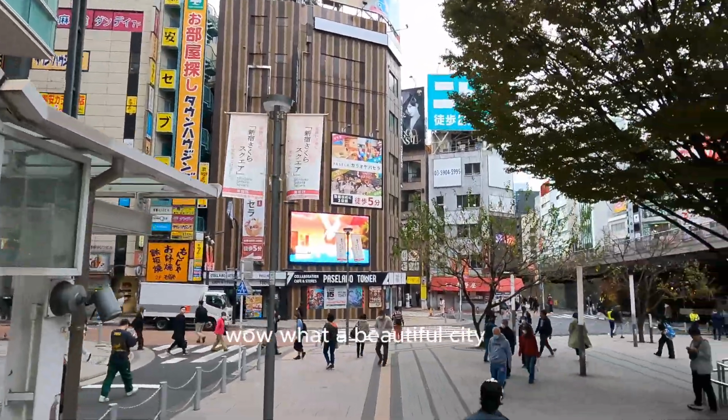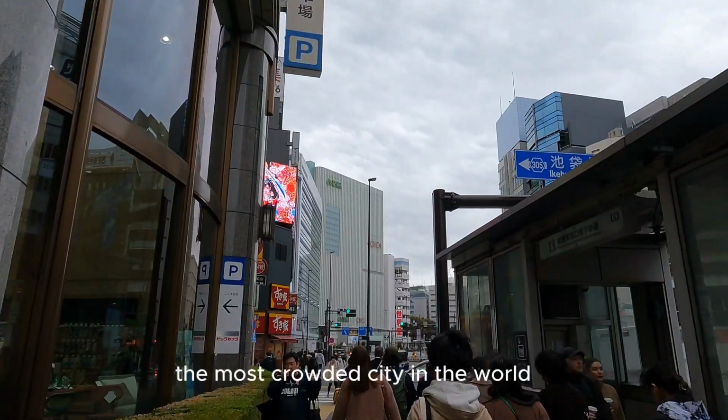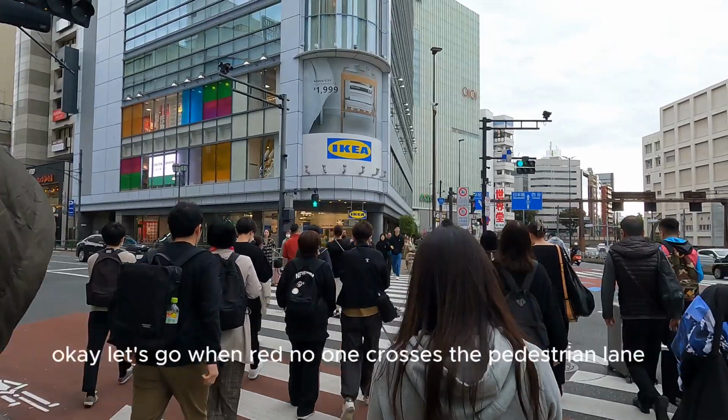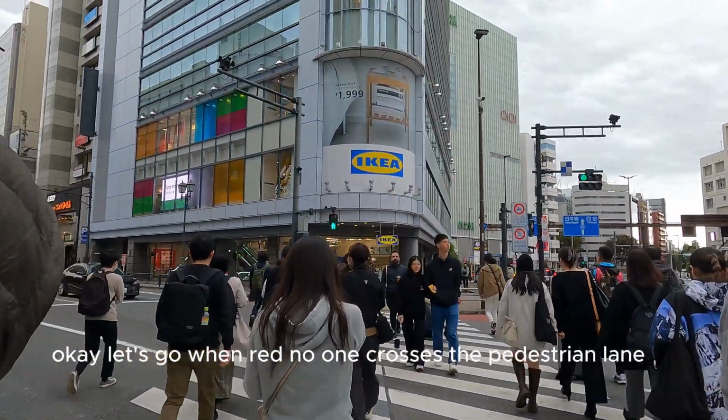Wow, what a beautiful city. This is the It City and the most famous city, the most crowded city in the world. There are no drivers here. They follow the pedestrian lights here. When it's green, it's go. When red, no one crosses the pedestrian lane.